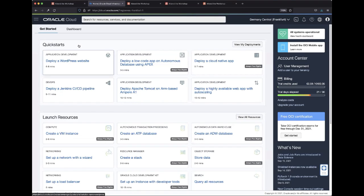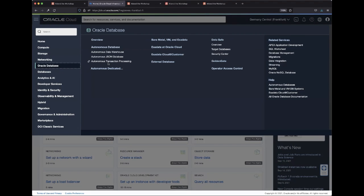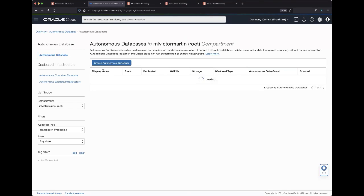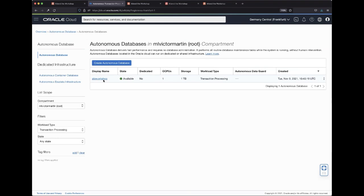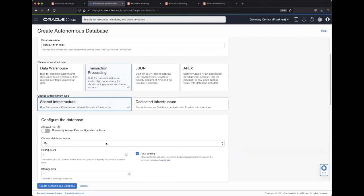In this case, we are going to go to the Oracle database in the menu and then Autonomous Transaction Processing. That is the database we are going to use. I already created one, but if you want to follow the steps, you will have to create one from scratch. In that case, you are going to change the name. Use the names that we recommend, that will help us to help you in the Q&A section.